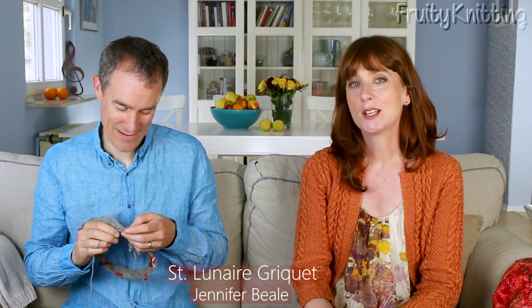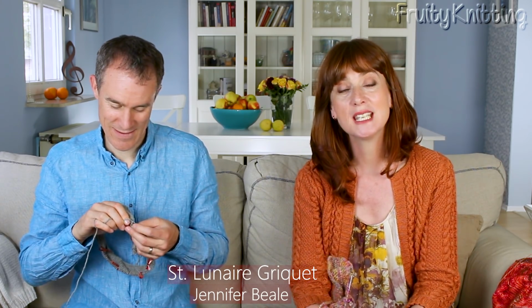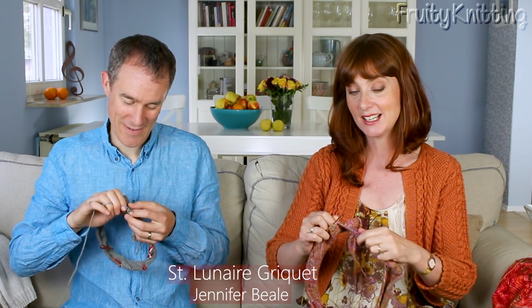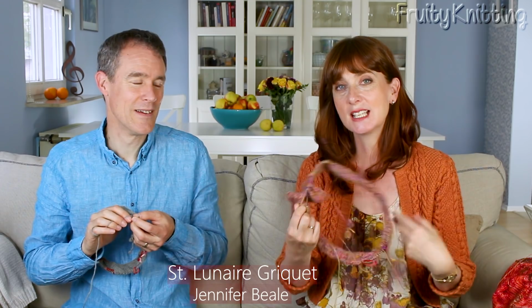It is a design called Saint Lunaire Griquet, and it's by Jennifer Beale, who's been on the show twice before in our new releases segment. She always does very complicated, challenging, but exciting designs. So I'm thrilled to be finally doing one of hers. And she comes from Newfoundland in Canada.